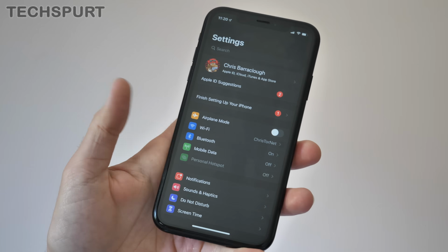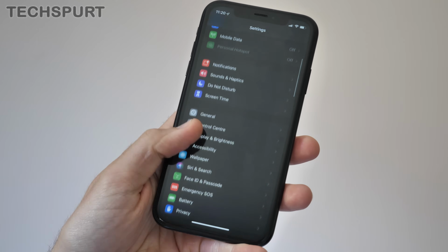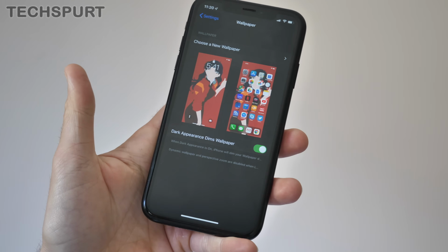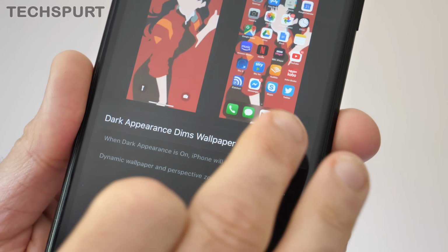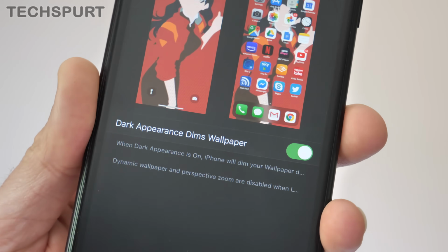And another dark mode related setting that might have a small impact on battery life can be found in the wallpaper section of the settings. In here you'll see the new dark appearance dims wallpaper option, which might have a limited impact, but it's worth a go, isn't it?